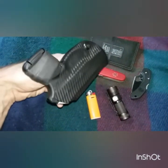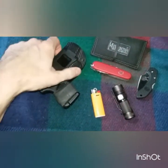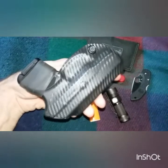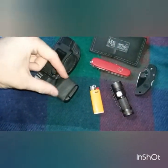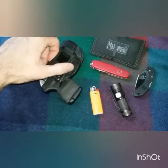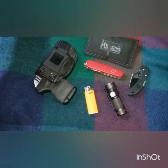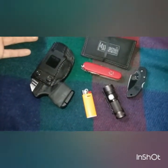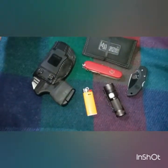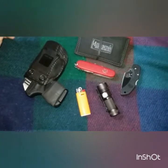Now, this is my Ruger LCP in this Kydex holster, but it kind of looks like carbon fiber, so that's cool. Yes, the trigger is very heavy on these first generations, but honestly, I don't have a lot of problems shooting them. And yes, the sights are very minimal, almost non-existent. Would it be nice to upgrade to a second gen or whatever? Yeah, it probably would be, but if it works, it works. So I'm okay with it.